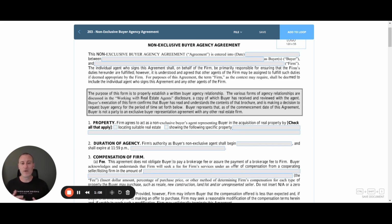So when you haven't developed that rapport yet, this form allows you to create an agency relationship without obligating the buyer to actually pay your commission. So let's go ahead and go through the form real quick on some important points.